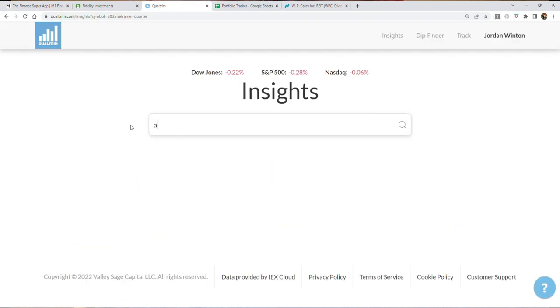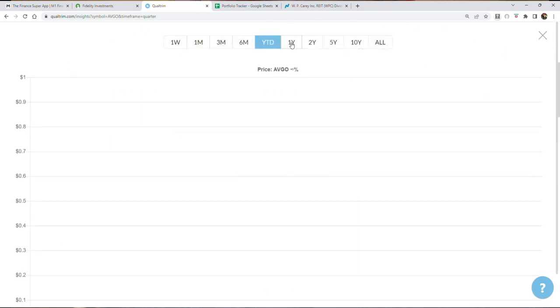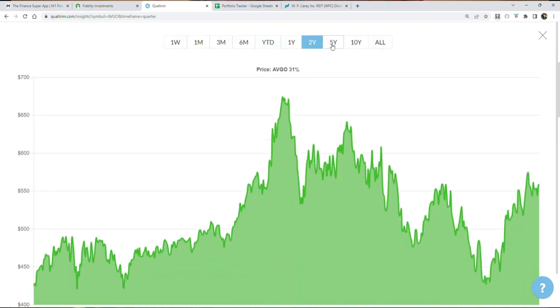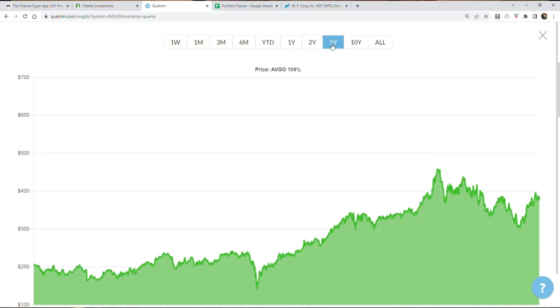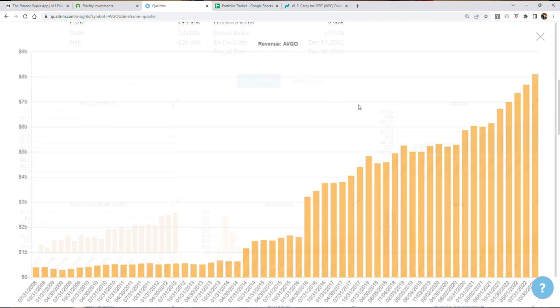Over the last year, AVGO stock has gone down a lot, and this used to be my biggest holding in this dividend growth portfolio. It's only down 16%, which isn't a horrible amount considering what 2022 looked like, but generally speaking, this company has recovered a lot, and that's because they're currently growing revenue in a huge way.